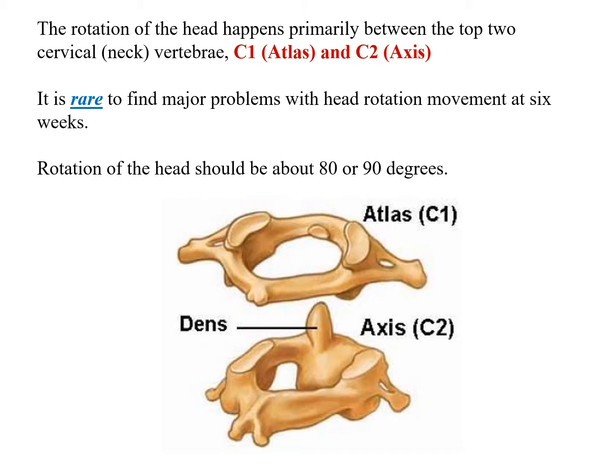Axis, like you rotate your bicycle on the spoke, go around the axis, and you see there's something called a dens, and the atlas rotates around the dens. You can see that there. So rotation of the head happens primarily between the top two cervical neck vertebra, C1, cervical vertebra 1, atlas, and C2, cervical vertebra 2, axis.